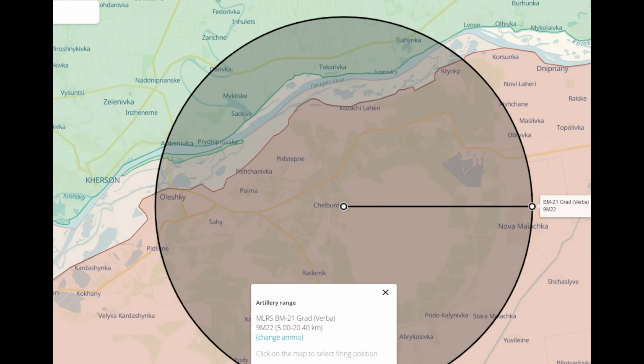Do you see that orange marked road heading east to west on the map? We do have videos of Russia using that road as a firing position for Grads and TOS-1s, so that is a very likely place where the Grad launches from. Additionally, this Grad launcher can also hit the river crossings.